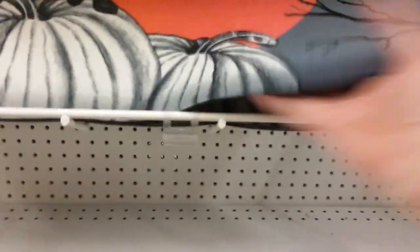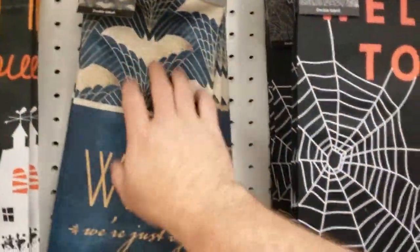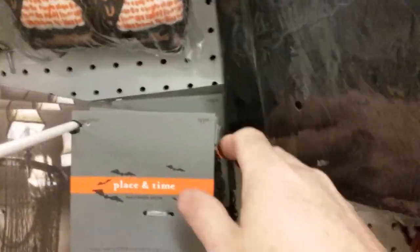What is this guy down here? A black cat? Turn back. 15 bucks, so they're reasonable. All right, put you back on the shelf there. Again, the skull ones, this type of grassy mat fades fast. Man, Art Deco, that is freaking cool. All right, boy, they got creepy cloth. What is it, like $9 here? $12 creepy cloth, you gotta be kidding me.